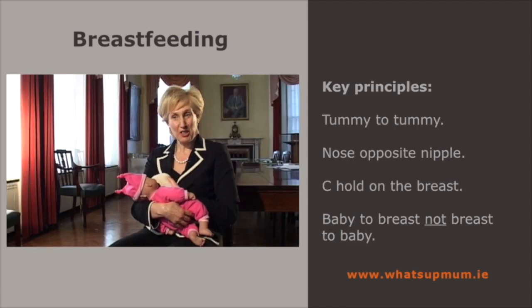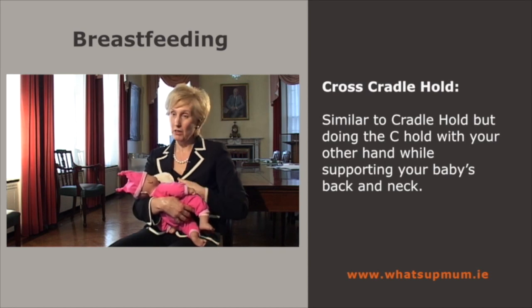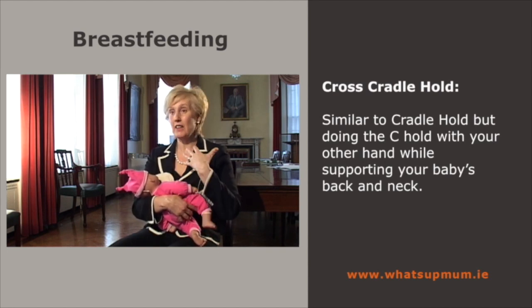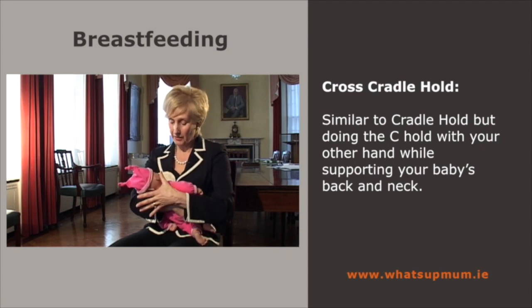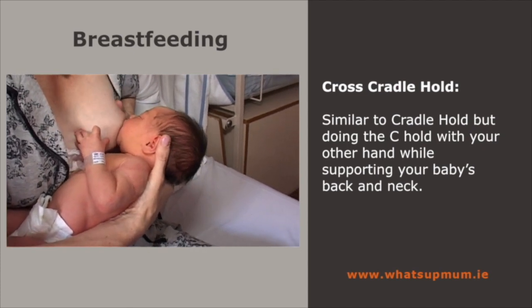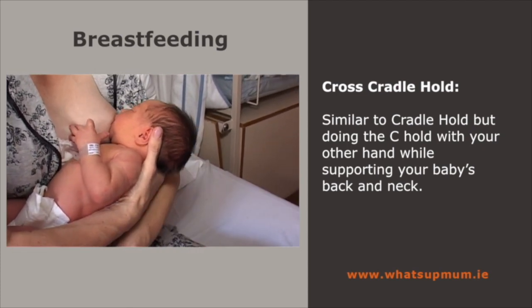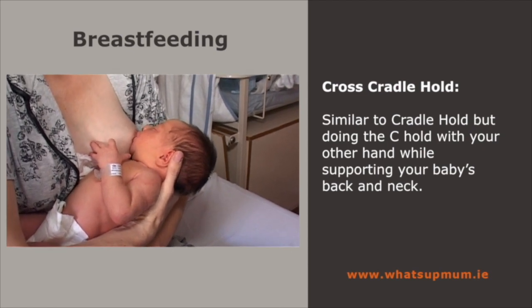Another variation of this hold is actually something called the cross cradle hold, and a lot of new mums like to initiate this with breastfeeding because they feel they have a lot of control in the actual initiation of the latch. In this, it's similar to the first hold, except you're doing the C hold with your other hand, and you're holding the baby's back and neck with the baby in straight alignment again.